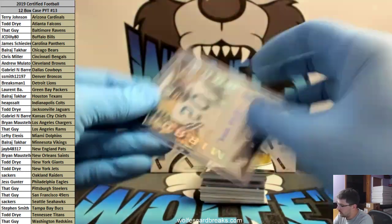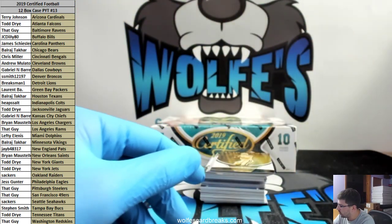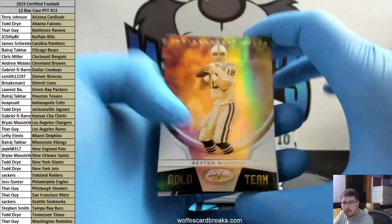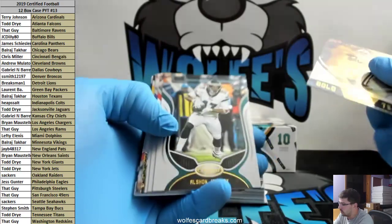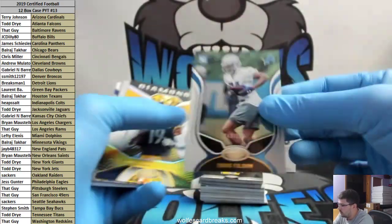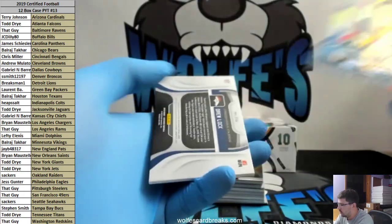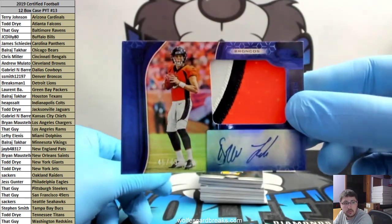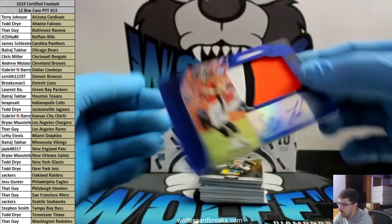It is certified. Honestly, certified usually isn't too bad for me, but for some reason I feel like this certified here is taking forever. Normally I feel alright with certified, but it's really not. So far it's only been 40 minutes, but I don't know, something about this one. Fulgham, $3.99. Drew Locke, number to 49. Very nice. 45 out of 49. Broncos with another RPA. There you go, Steve.